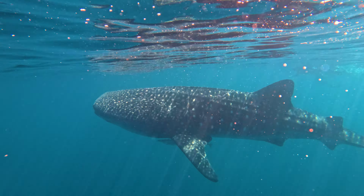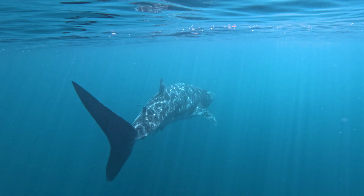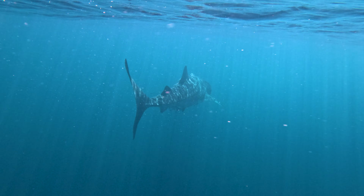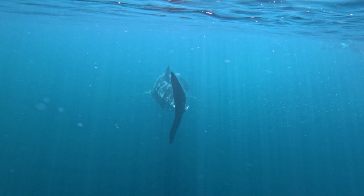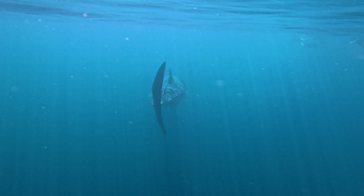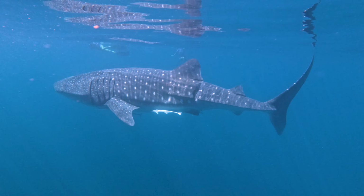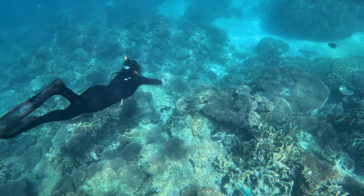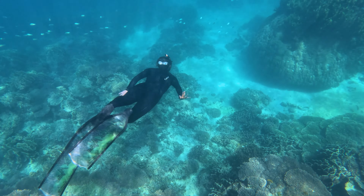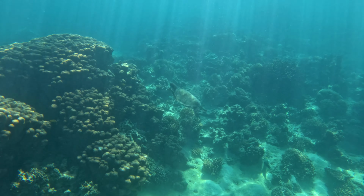After swimming with the hammerhead, we moved on to our third and final whale shark of the day. After we finished swimming with the whale sharks, we jumped back on board for lunch before heading out in the afternoon for our final snorkel of the day.